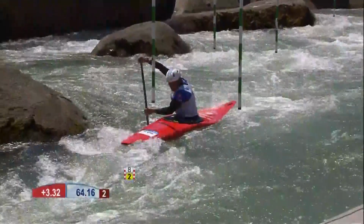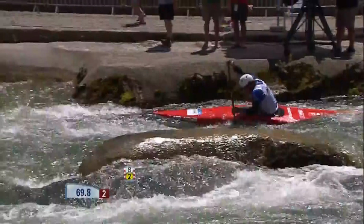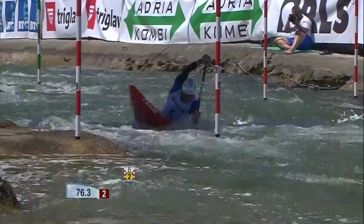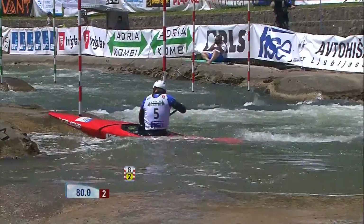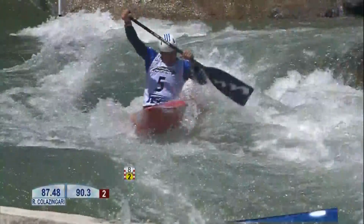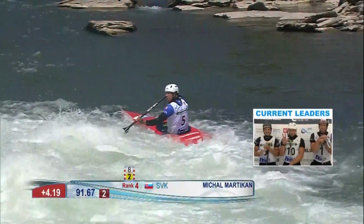Yeah, he's shrunk the deficit a little bit on the second split, but it's still 3.3 down. He's going to have to do some Martikán magic. Well, that's a good effort on 18. He will have trimmed a little bit of time there, but he's running out of time to find those margins. Mikhail Martikán now chasing 87.48 to win. He's outside of that time already. Can he get close to the podium? And only into fourth place for Michal Martikán.